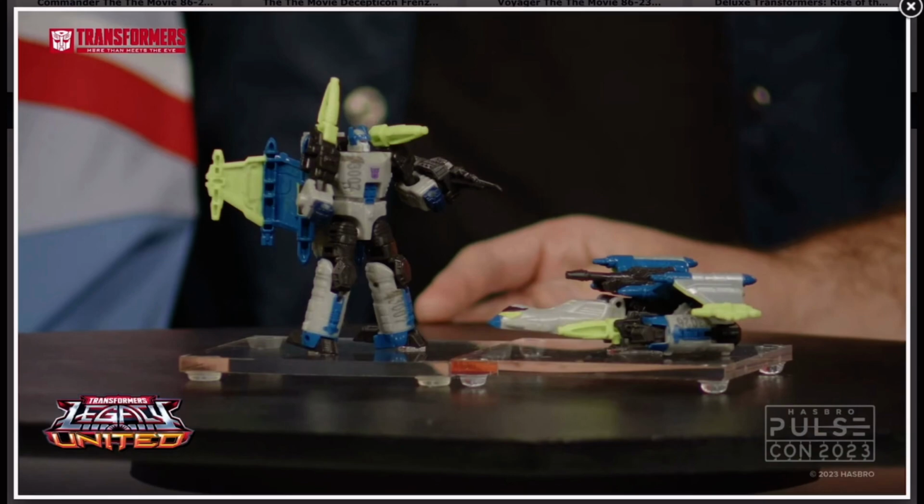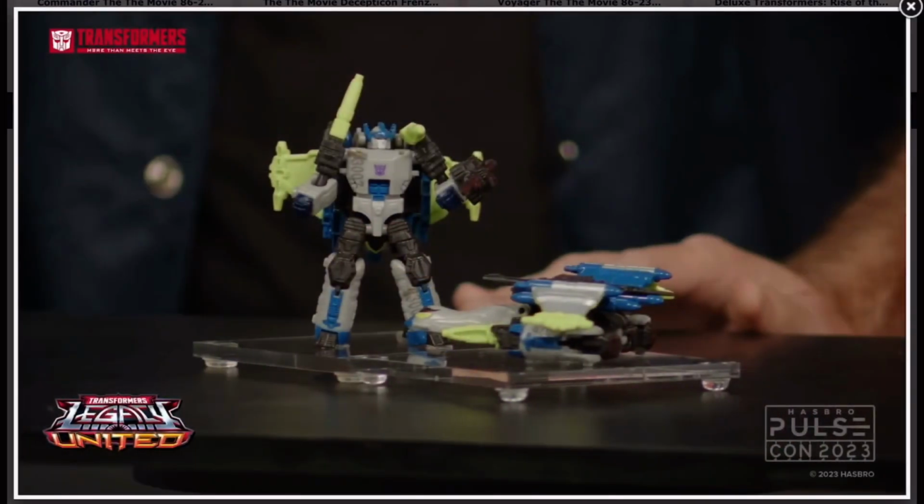Now for the figure reveals, the first one is Core Class Energon Megatron. We're finally getting Energon characters in Legacy almost 2 years after it began, and perfect timing because next year is the 20th anniversary of Energon. He does look mostly good. He could use a bit more paint, especially around the chest, but it's a Core Class. It's a bit more of a budget figure, so I could kind of forgive it.